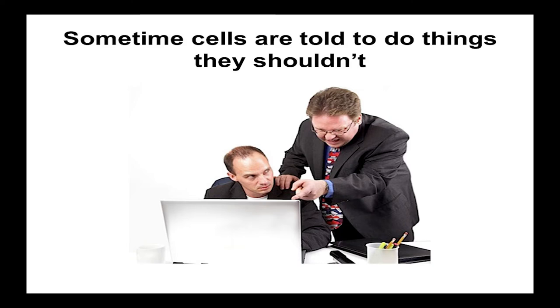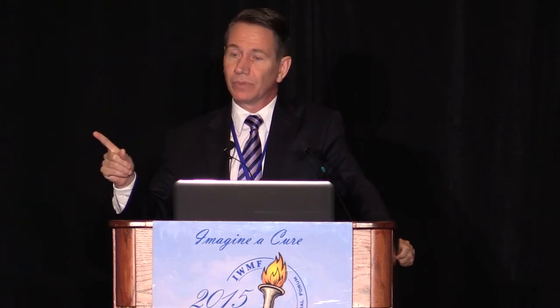And in some respects, sometimes cells get forced into doing something because they're getting a message that really isn't either for them or shouldn't be told as loudly to them, and they misbehave. And many times in Waldenstrom's, that's what's happening. The cells are actually responding to somewhat normal messages given in an abnormal fashion.